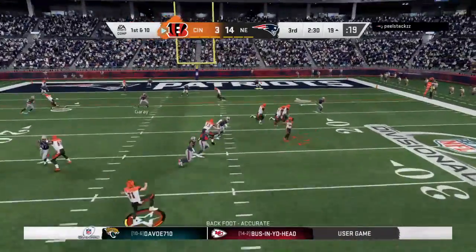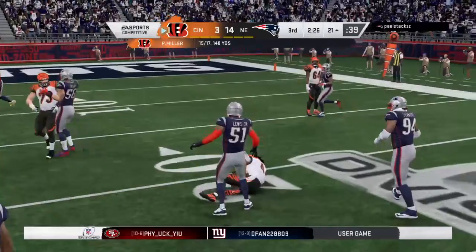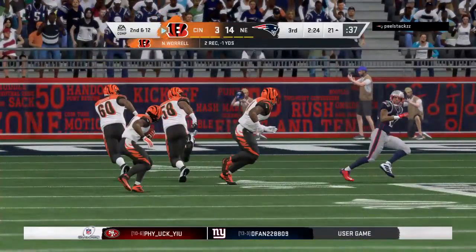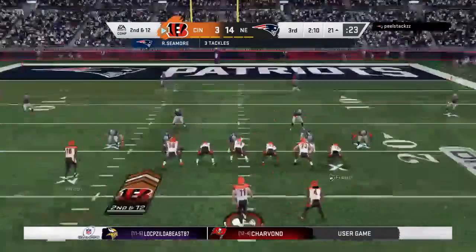From the red zone now, they'll look to throw. Now they go screen. It's complete. And he'll wind up losing yardage here back at the 21-yard line. Call it a loss of 2 on the play. And that'll make it 2nd and 12.